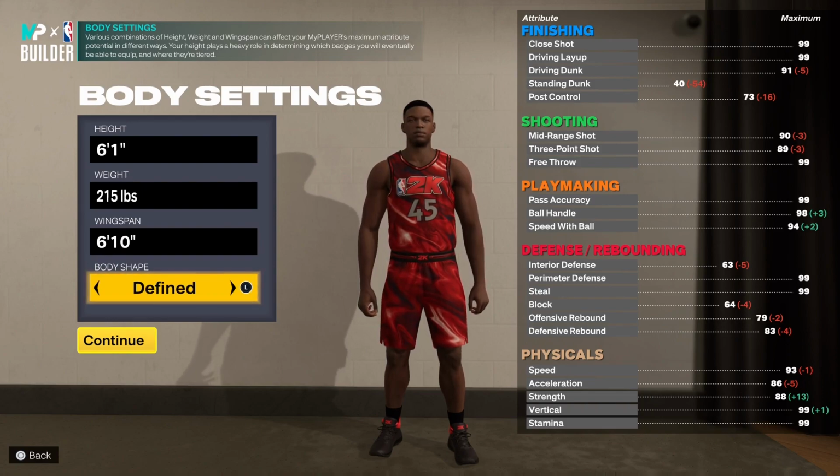So for his body shape, obviously, I usually go compact just because defined looks too bulky to me and it makes you feel like your play is going too slow.